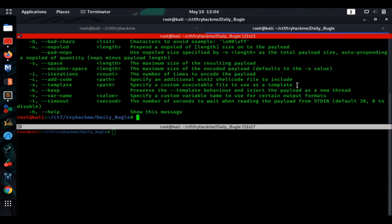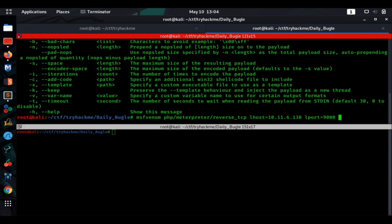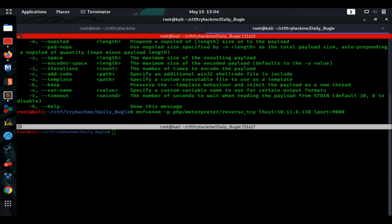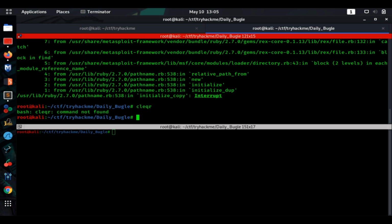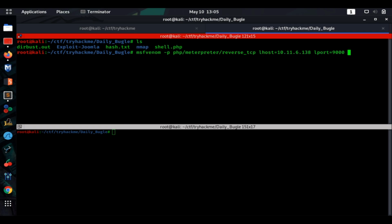Just hit enter. Actually, you know what? I forgot something. I forgot one thing. Alright, so tag -p for payload. Forgot to tag -p. Okay, I'm not going to go ahead and run this because I already have one. So as you can see right here, we got the shell.php. Now make sure that when you use this command, you don't need to make a file, but if you want to, just do this and then shell.php and then save a file. But we're not going to do that.